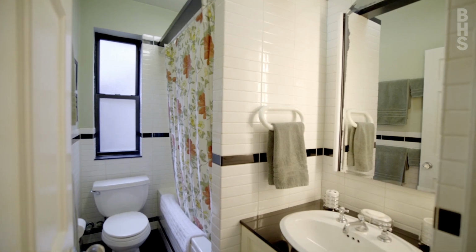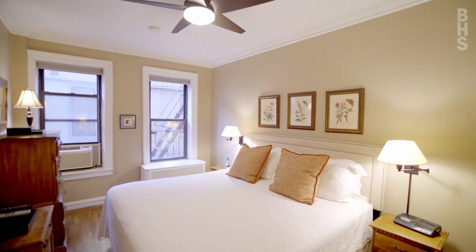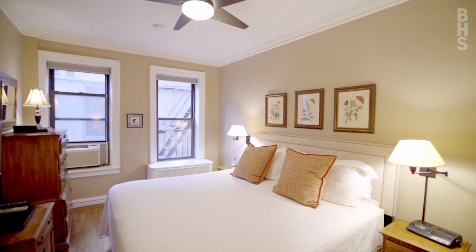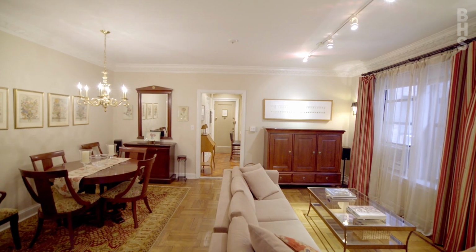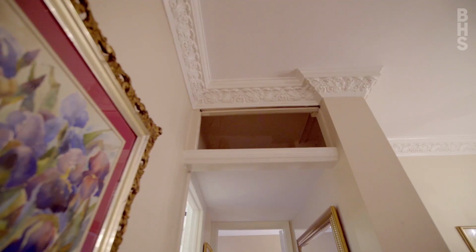The bathroom was renovated and has its own window. The primary bedroom is large enough to easily fit a king-size bed like this one. Did I forget to mention extra storage that has been added, seamlessly tucked away throughout the apartment?